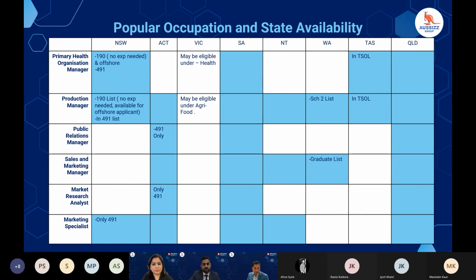Marketing research analyst is another occupation available for 491 in ACT only, and available in South Australia and Queensland. And another one is marketing specialist, which our colleague Kunal gave an example of before. It is available for 491 in NSW only, and available in ACT, South Australia, Northern Territory, and Queensland.